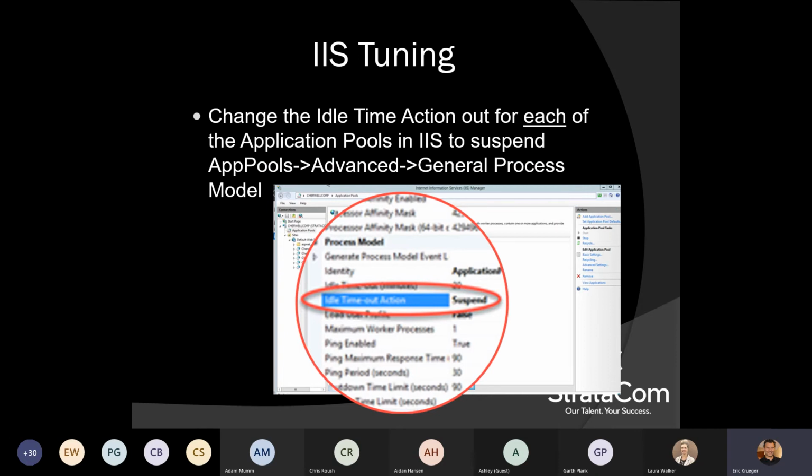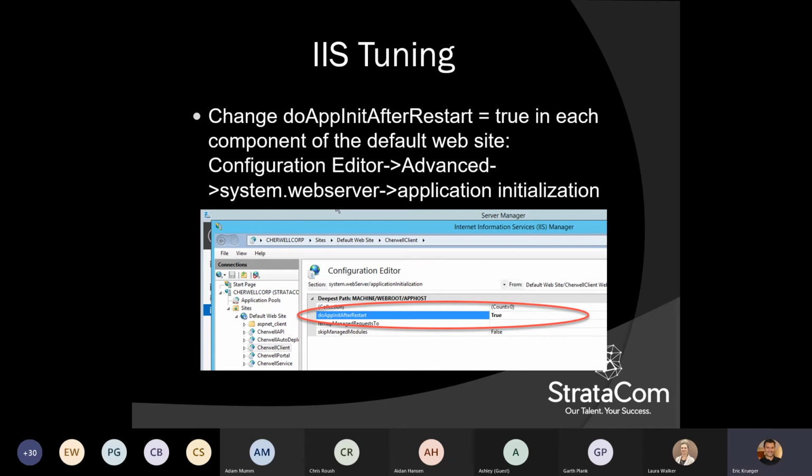This is a little blurry, but the idle timeout action, you need to change for each of the app pools. Set it to suspend. This is what happens if that IIS app is idle. It'll either suspend it, which basically just pauses the process, or it will kill it, and you want it paused. So you want this set to suspend. The do app init after restart, you want to set to true. That will initialize the application after IIS is restarted, so the application is initialized as soon as it starts up. In combination with always running, that will make sure the application's ready for the first people that come in and hit the portal or the Cherwell web client every morning. That's an important one.